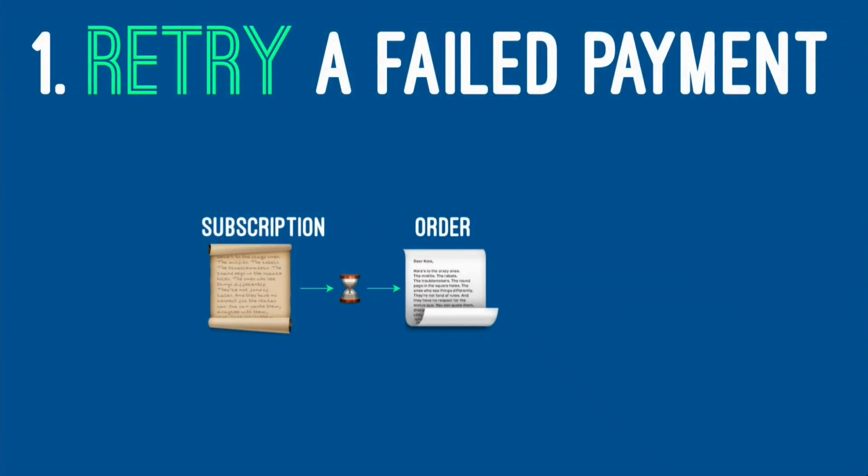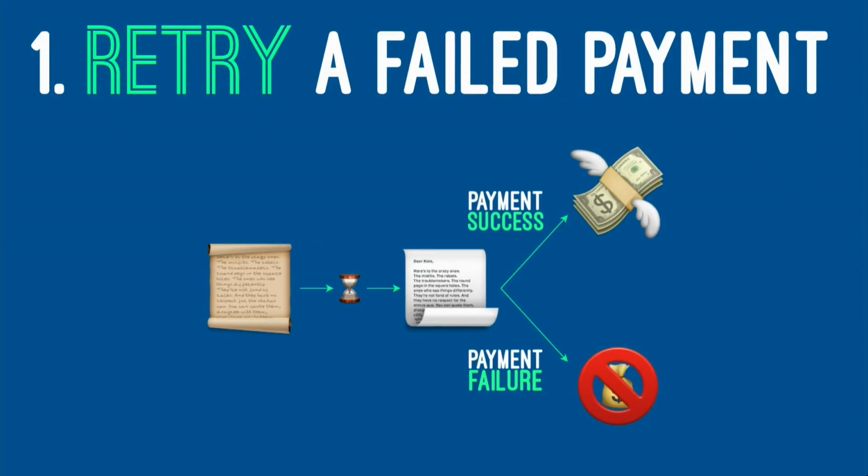Now, I showed before that after a period of time, a subscription will create an order. What I didn't show is that there's a payment usually associated with that order. Sometimes that payment will succeed, and sometimes, unfortunately, it will fail. Subscriptions at the moment doesn't provide the store owners with a lot of power on how to manage that failed payment. Instead, it sends the customer an email and lets them know, hey, the payment failed, can you log in and fix up your credit card or payment details for it? This will change in subscriptions 2.1.